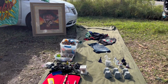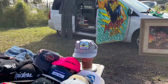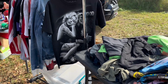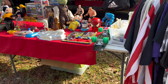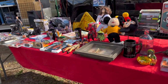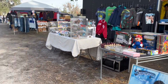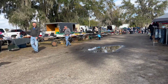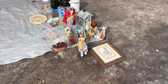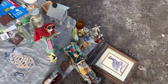This vendor here, they had a lot of merchandise that was from the 80s. You see Freddy Krueger over there, a lot of Raiders hats. A lot of their merchandise was pop culture, Spider-Man, Superman, a lot of action figures. And so this was my first time seeing these vendors out here. But when my son was taking a look at this video, he's like, Mom, I really like that shirt. I like that hat. So I have to bring him back to check out that vendor.